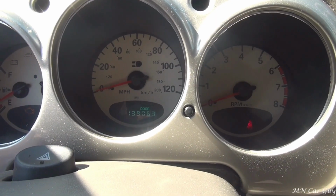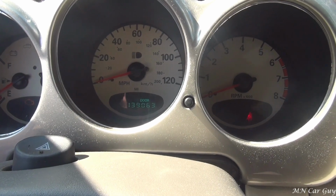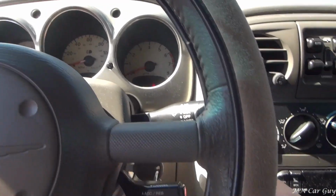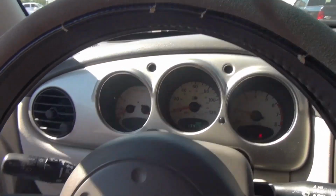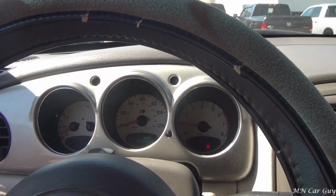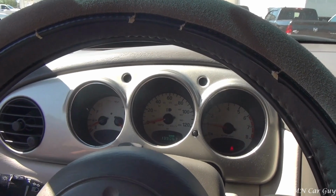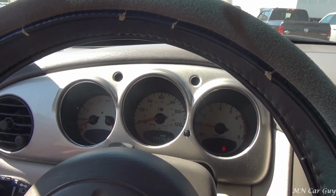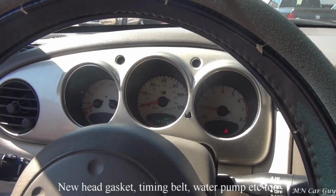The mileage on here is just under 140,000. We're at 139. So, pretty decent mileage. I'm going to go ahead and start up this engine. Starts straight up. Now, the engine that was on here was old, tired, and pretty much dead. So it's been replaced with a newer engine. Still used, but one that actually functions.